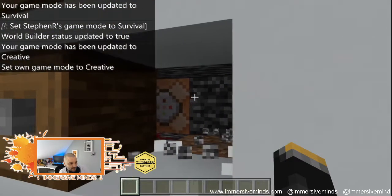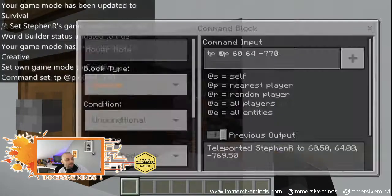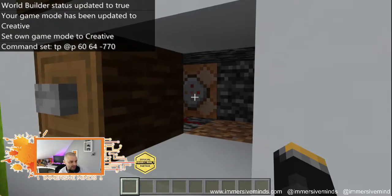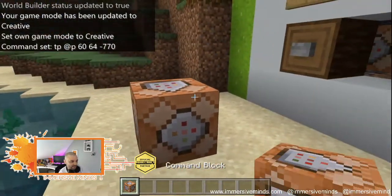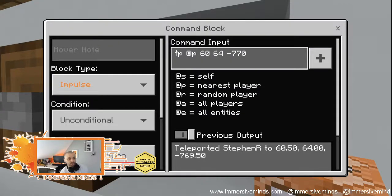We have created at the back of these a command block. A command block is that thing there. It kind of looks like that. And from a command block, we can put in a little command output. Teleport at P, that is TP for teleport. At P is the person who pressed the button to this location, that location being the beginning of our story.